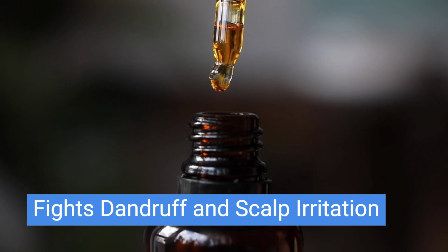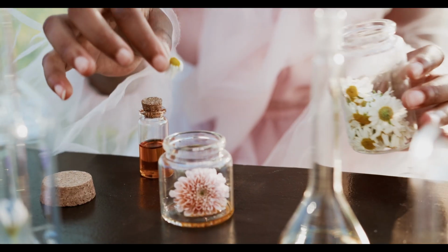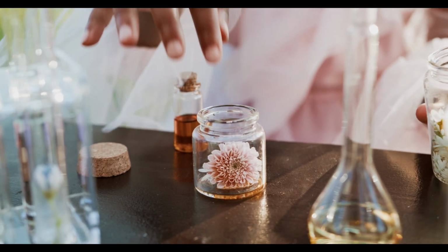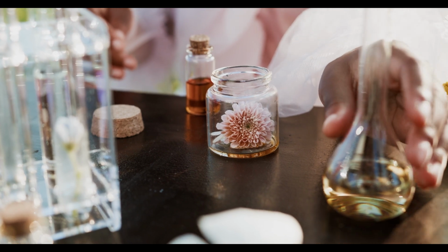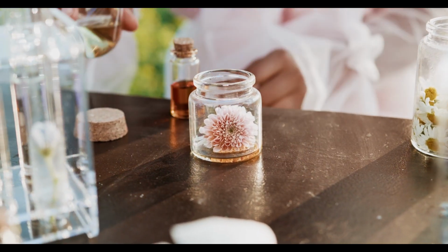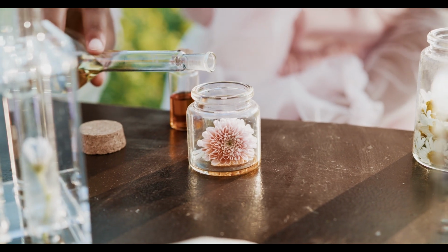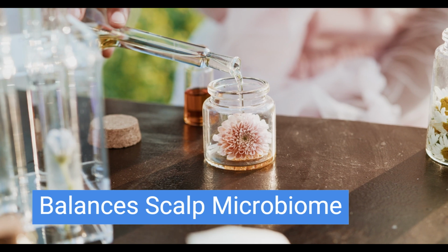Key benefits of grapefruit oil for hair. 1. Fights dandruff and scalp irritation. Grapefruit oil contains potent antimicrobial and anti-inflammatory properties that help cleanse the scalp, reduce flakiness, and soothe irritation. It can help treat dandruff by removing excess sebum and maintaining scalp moisture.